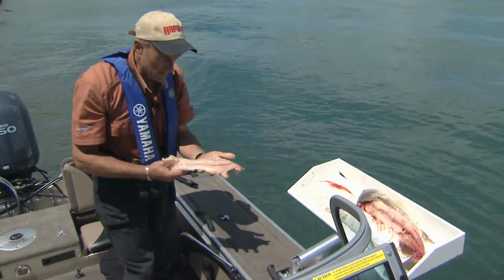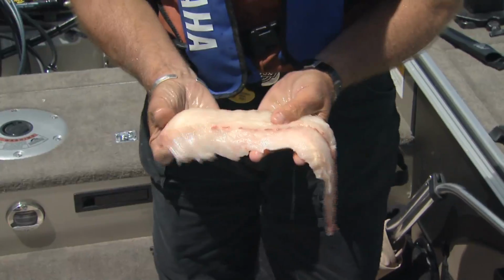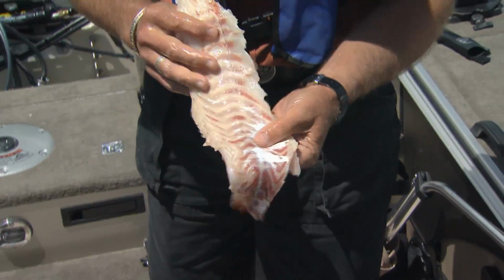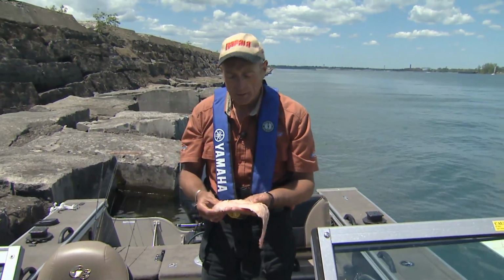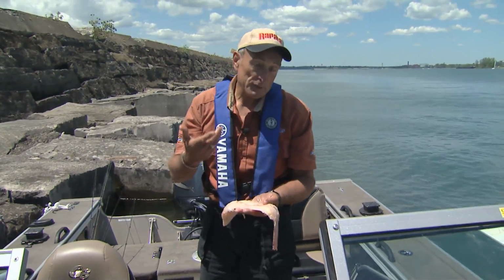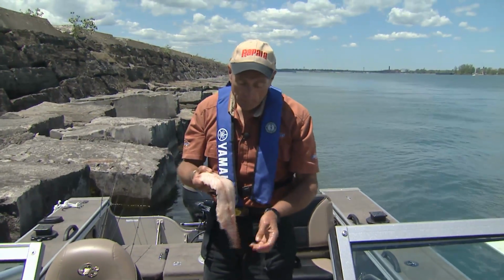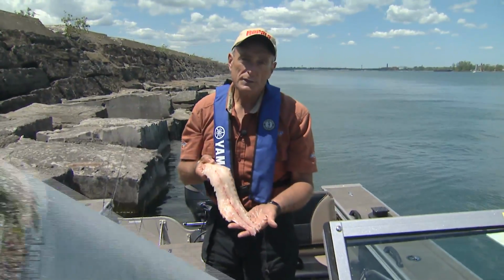So here's my nice piece of fish fillet, and you can see that it looks like a firmer meat, almost like seafood. It actually reminds me of some of the fillet that you get off some of the saltwater fish. So you can take your fish fillet, cut it into small fingers and deep fry it. What I like to do is dip the fish in egg and then into your favorite coating. I personally like fish crisp, and then deep fry it, or you can grill it or do it on the barbecue. But it is a wonderful meat, and literally this piece of meat has no bones in it.